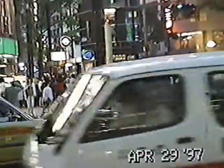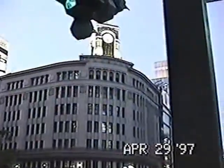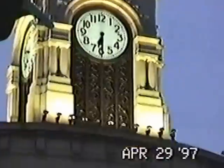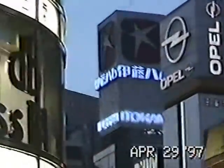Somebody just went by and did what you usually do. They kind of wave at the camera for you. Did they really? I didn't see them. It is now 6:30. It's amazing, all these lights.